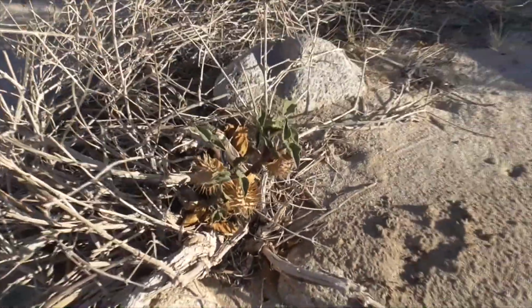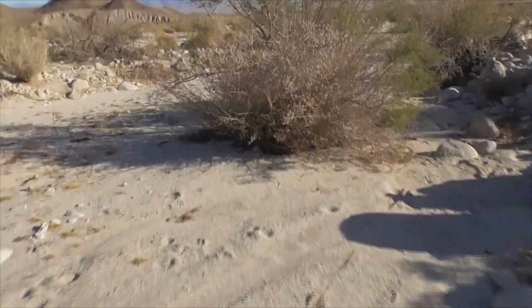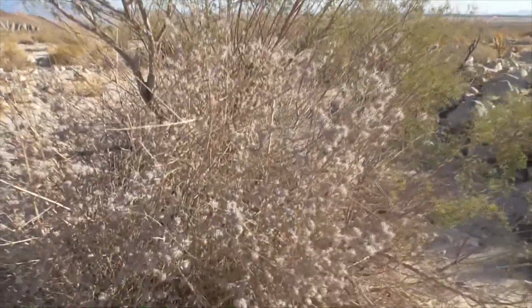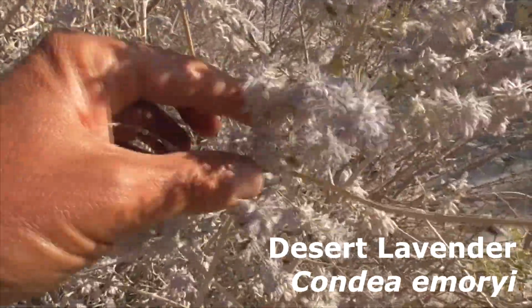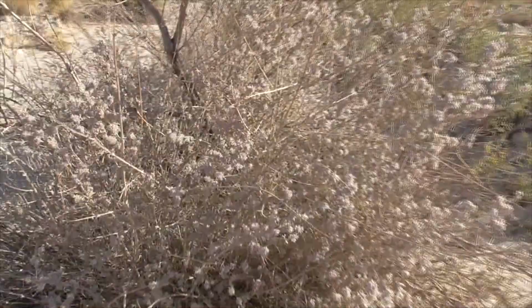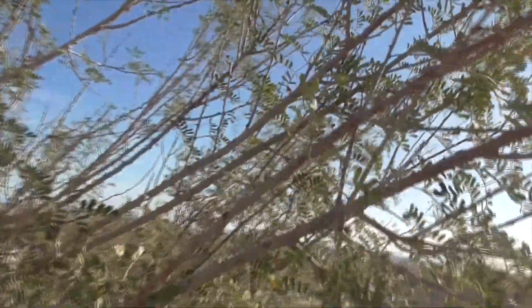Anyway, little sacred datura. All right. This guy here, he's beautiful. One of my favorite little bushes. This is desert lavender. He's got a little bee on him. He's Hyptis emoryi. Look at the beautiful, fluffy lavender flowers here. Absolutely gorgeous. Wow. This guy here's our cat claw.